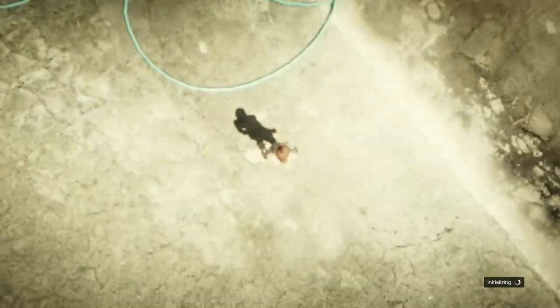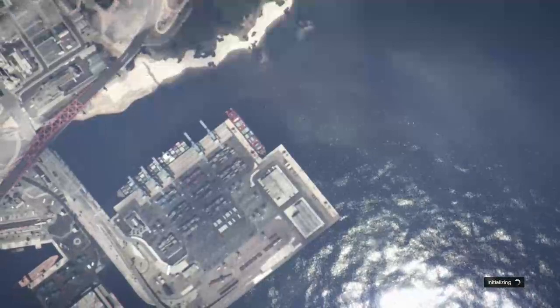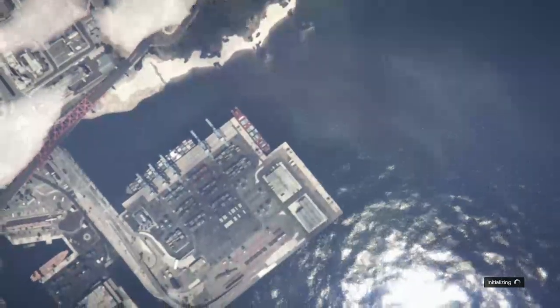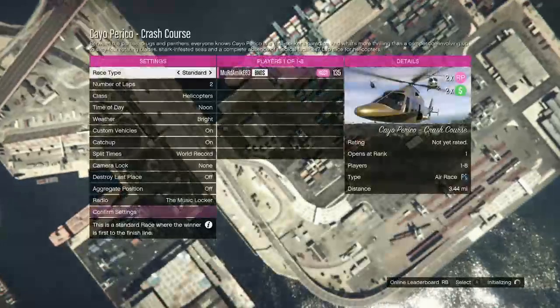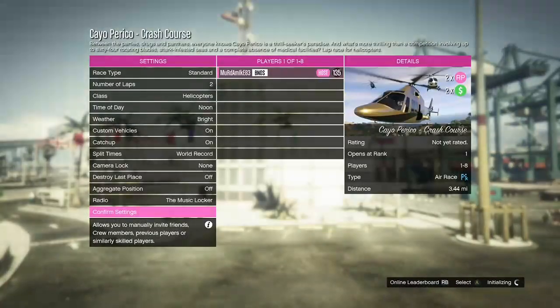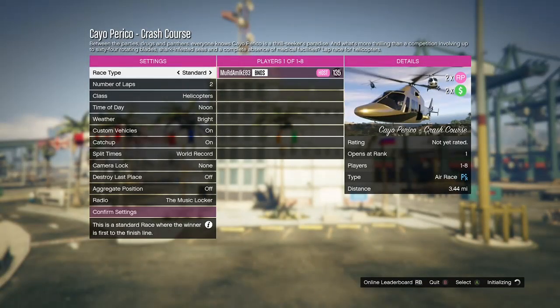Oh, it's double money this week. That's why we're getting so much money. I forgot. Egg on my face. That's right, it's double money. That's why there's so much. But even if they weren't double money, I'd still be playing them because these things are awesome.